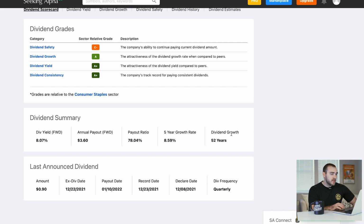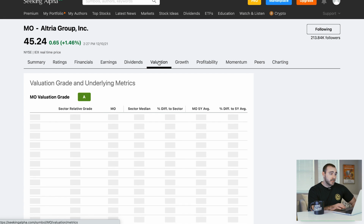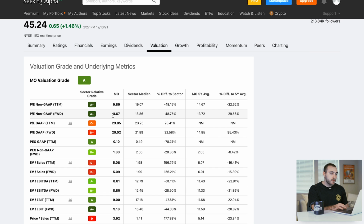All right, guys, now that we got the dividend stats out of the way, let's jump over and take a look to see how this company is currently valued and how that's looking. So Seeking Alpha gives it an A for valuation, which is awesome to see. And I think once we go through these couple of metrics, we'll see why. So starting with the forward PE ratio here, sitting at 9.67. This is looking pretty good in the single digits.